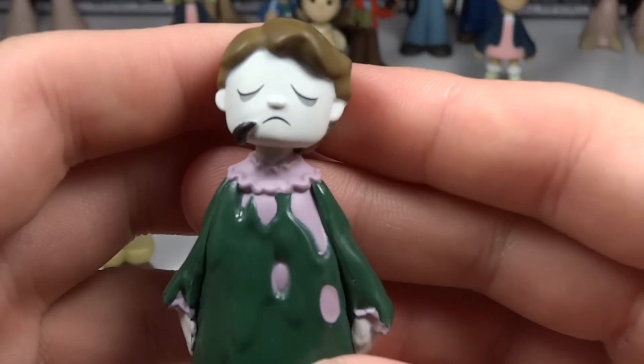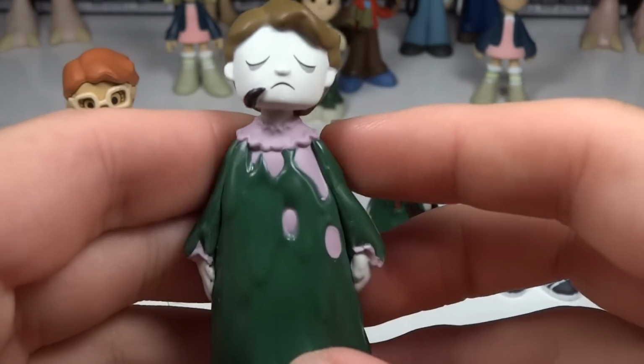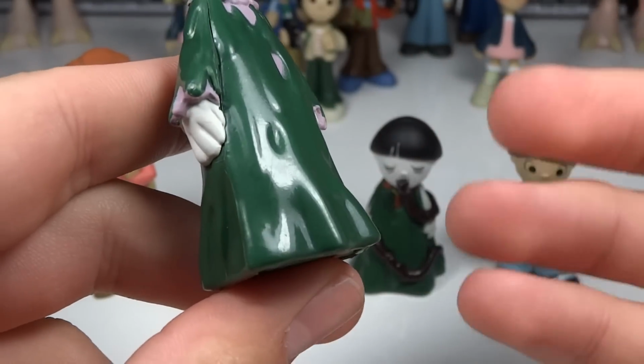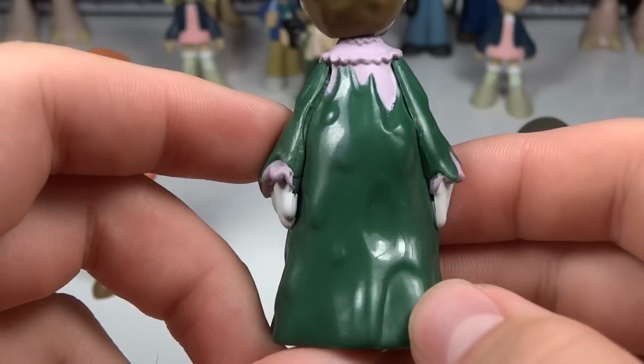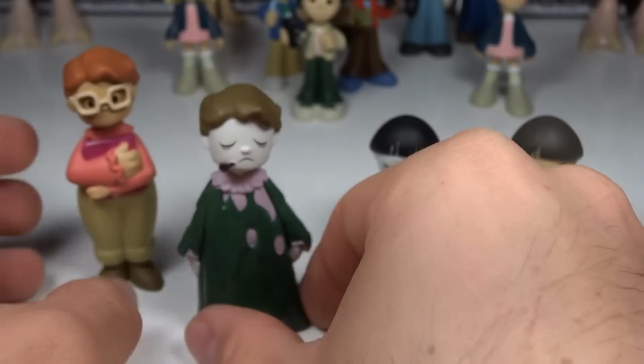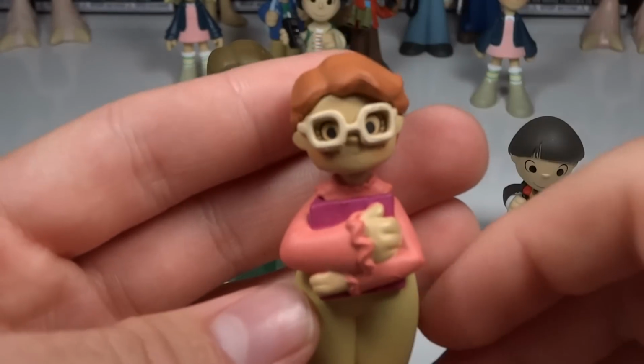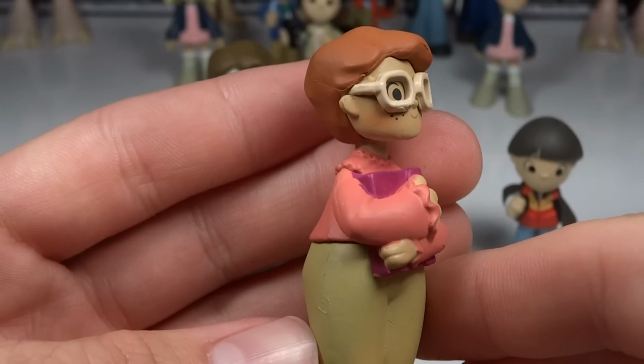Then we have Barb. Barb is looking very cool. She's not as cool as this Will, but I do still very much like it. She does have a worm on the side of her face, and this is kind of like dead Barb, basically. But yeah, she's looking quite cool as well. The regular Barb, I really wanted this one. So happy to actually find it. Looks very cool. I like this one a lot.